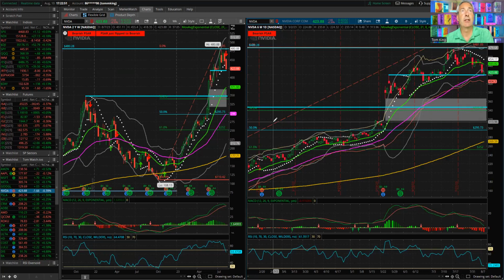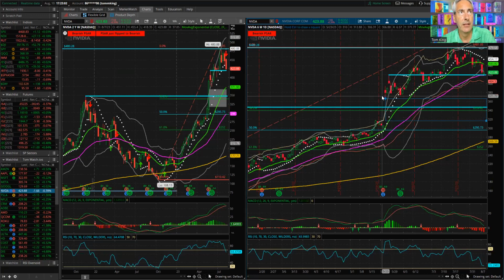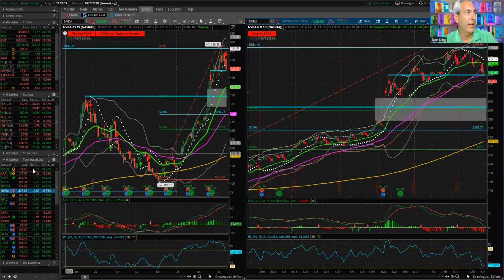So could we do that? Absolutely. I think we could look to try to fill some of this gap between 366 and 320. So we've got to get all the way down here. I'll stretch this out a little bit more. So we've got to move all the way down here to about 317 or so. That's where we would fill that particular gap.